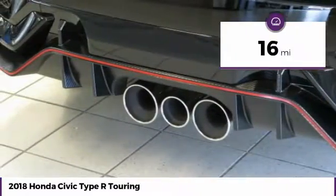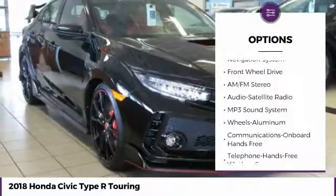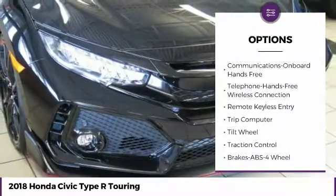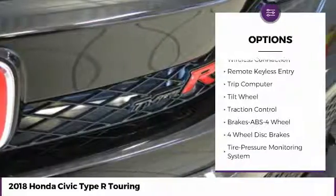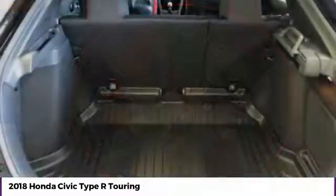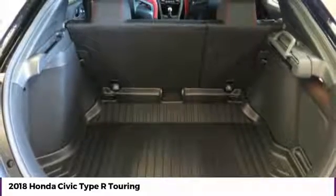Here are some of this vehicle's great options: anti-lock braking system, traction control, navigation system, air conditioning, Bluetooth wireless data link for hands-free phone, power steering, aluminum wheels, cruise control, floor mats, hands-free communication.